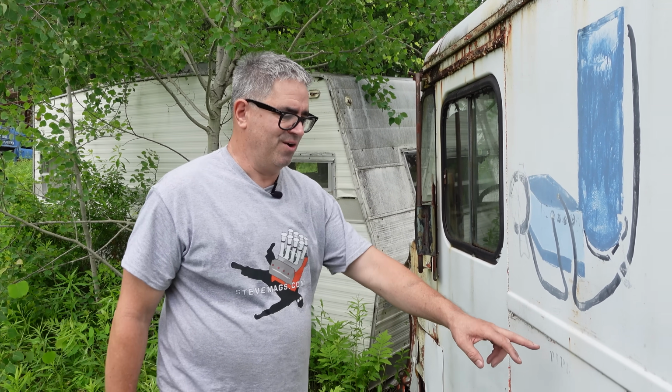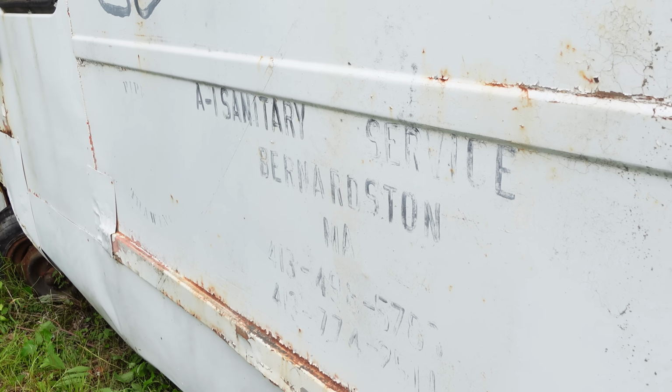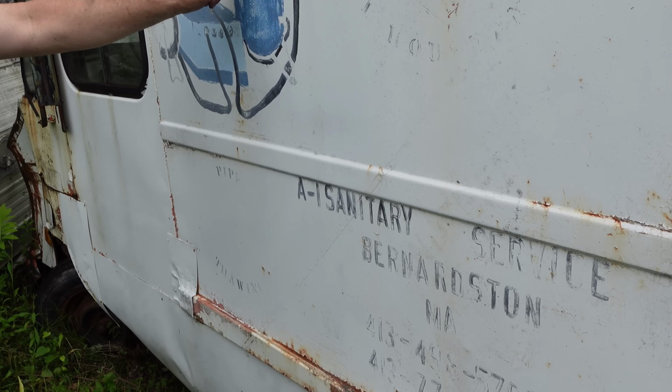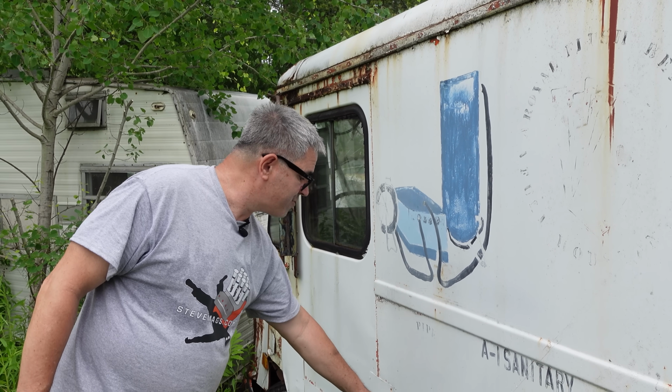But again, we see it right here. A1 sanitary service, Bernardston, Mass. Roto Rooter, pipe thawing. Oh, look at this. So this must be a gas-powered heater. This thing right here, because here in Massachusetts, it gets 10 below, not too common or uncommon in the wintertime. So thawing out rusted or frozen pipes would be a thing this truck might have been useful in doing.